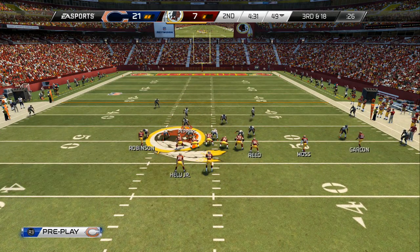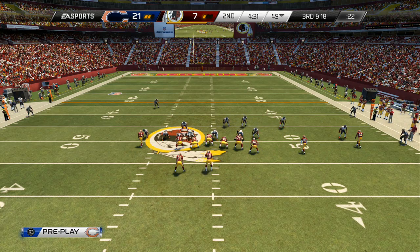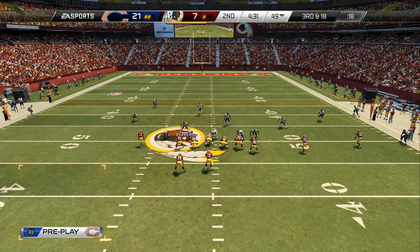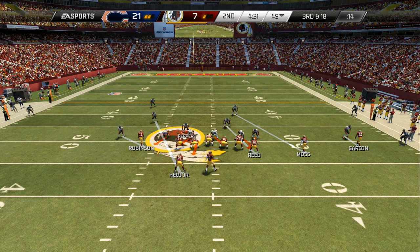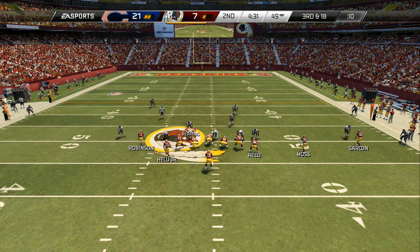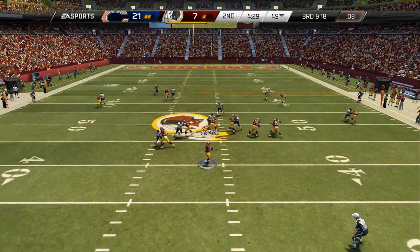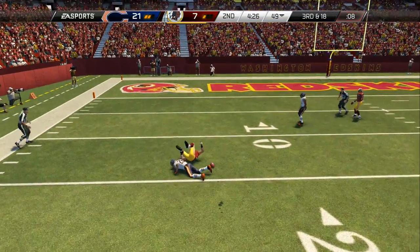Moss is a receiver in the slot. Man left. Right. Get set. Long. Watch the blitz. Boom. Griffin's gonna take the snap from the shotgun. Crash. And that's gonna be incomplete.